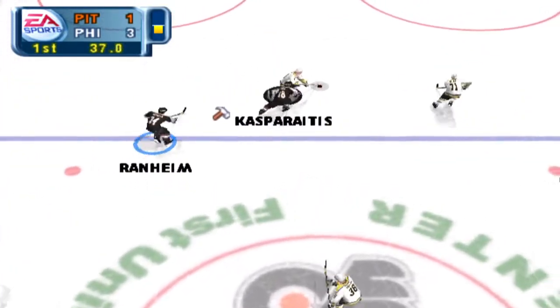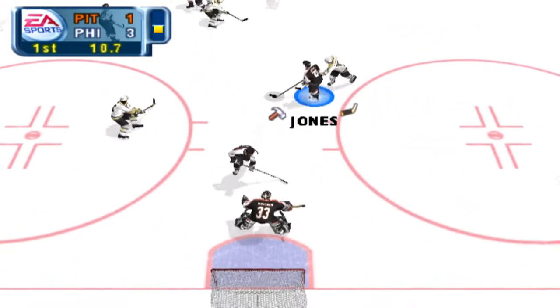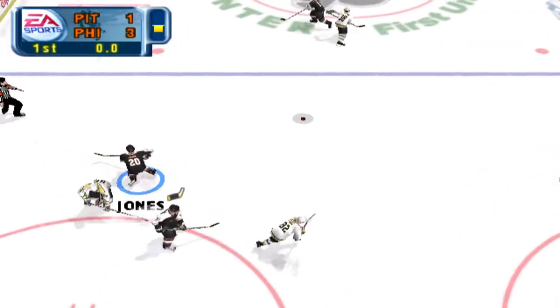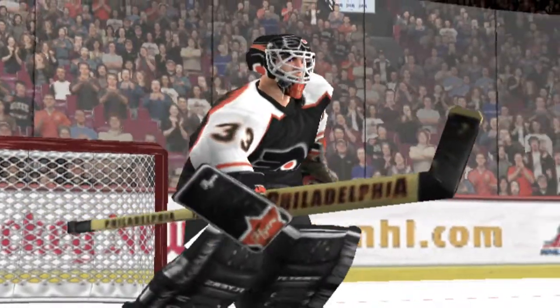Philadelphia goal. Face-off won by Hrdina. Under 30 seconds to go in the period. Tocchet gives it up. Jágr deep by Jones. After 20 minutes of play, the Flyers lead 3-1.